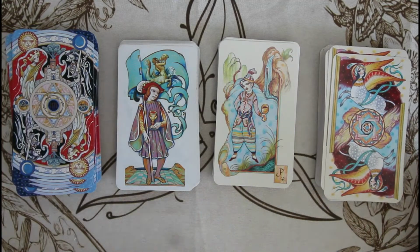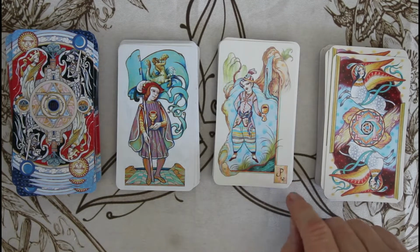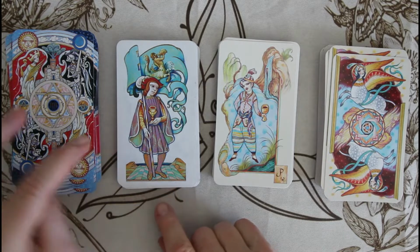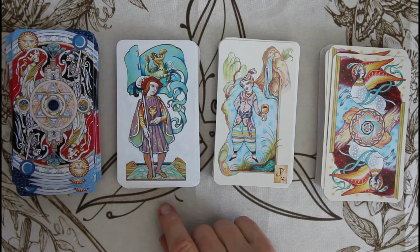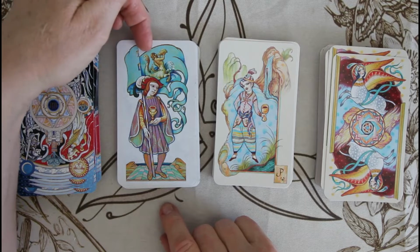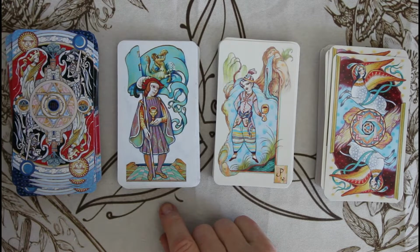So then we have the Page. So we know this is the Page of Cups, because it's just a younger looking character, and he's got this cup here, and I had never noticed up here this, he's not a myrrh guy, is he?